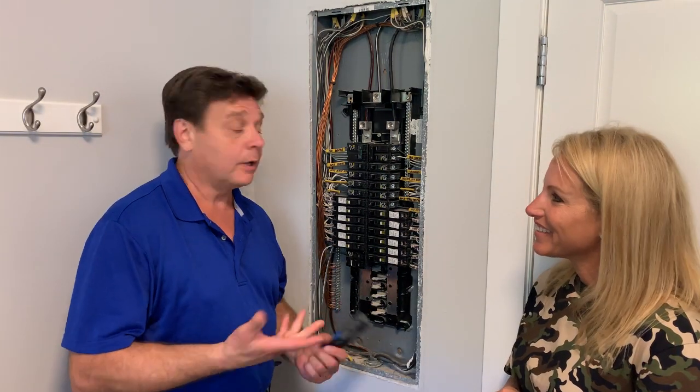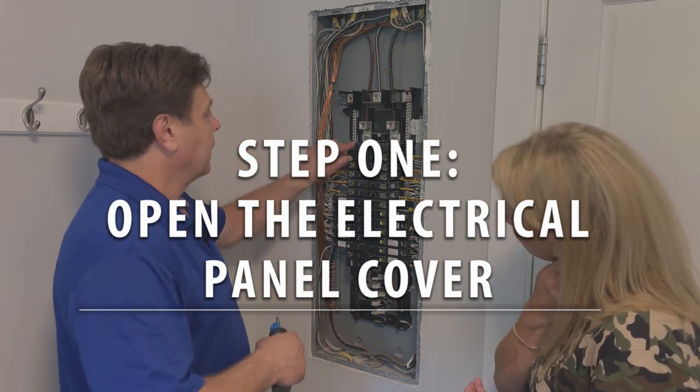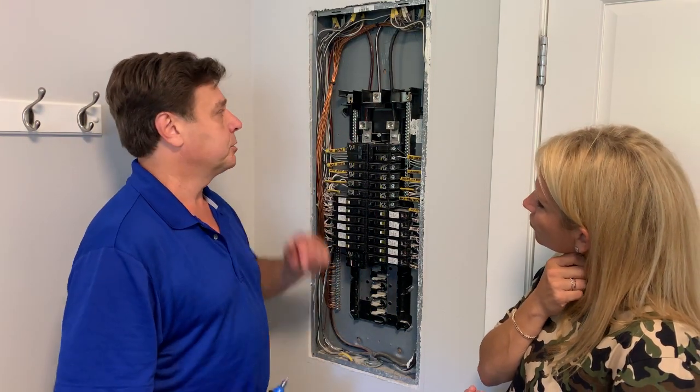One of the few things we open on a home inspection is the electrical service cover. We're not going to move a lot of furniture or cut holes in the sheetrock, but it's important that we see the inside of the electrical panel. This is the heart of your electrical system.